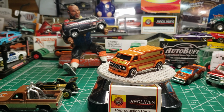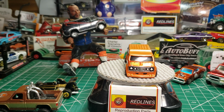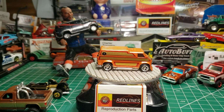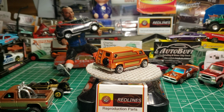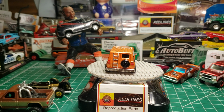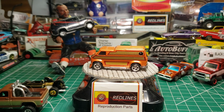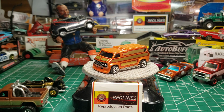So these cars are going to a good cause, and I hope that they will go to a good home, to people who love them just as much as I do. And like I say, all the money goes to a great cause. I usually never sell my cars, so if you like my cars, here's your chance.